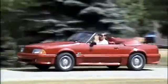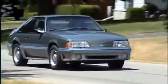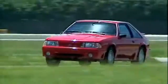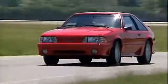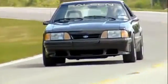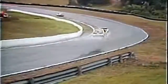By the early 90s, the Fox-bodied Mustangs were getting a little long in the tooth, styling-wise. But Ford's special vehicles operations had made this little ride into a pretty mean muscle car, and Ford was selling over 200,000 of them a year at a sticker price of around $15,000. Steve Saleen's Ultimate Mustang was packing a $25,990 price tag.